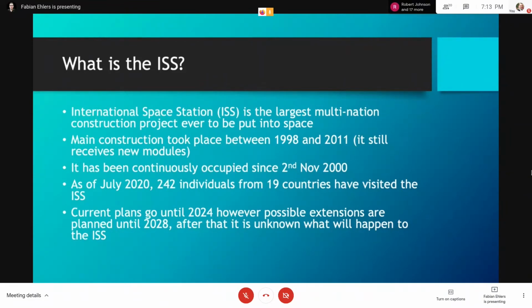It's been continuously occupied since the 2nd of November 2000. In the first couple of years, they just sent some astronauts up to do a little bit of work and then come back down again. But as of July 2020, and the figures are constantly updating because we're sending more astronauts up there, there have been 242 individuals from 19 countries.